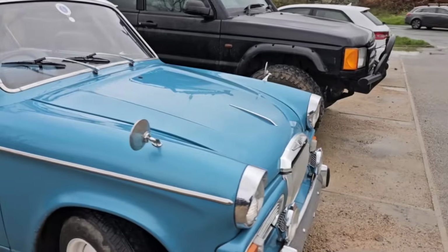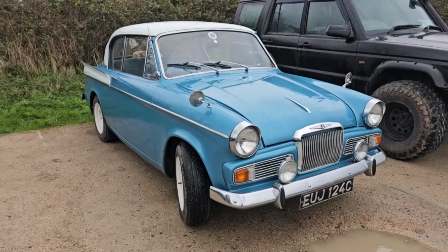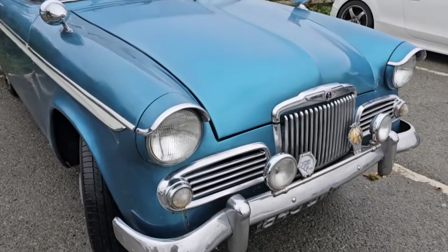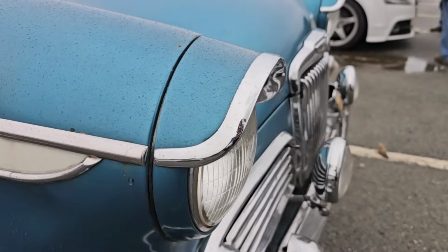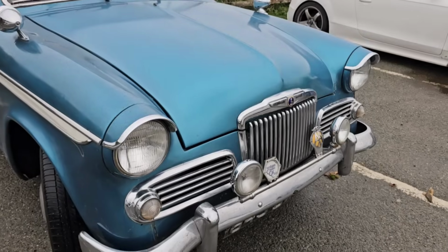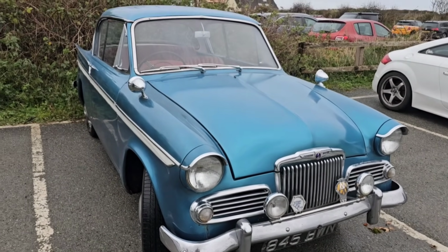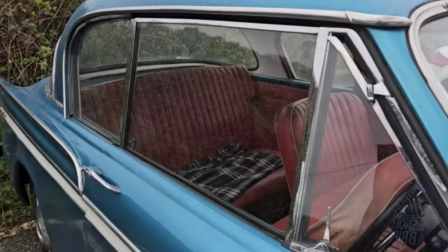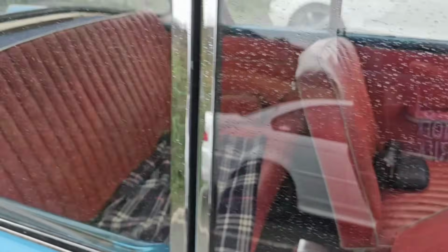So this is the front end of a Series 4 or 5. I think this one's a 5 because it's got the 1725cc engine. And this is the front of a Series 3A. So quite different. We've got these very hooded headlamps going on, but still the classic Sunbeam miniaturized grille. So that is a lovely car. Was a daily driver for a time. Apparently he's into sort of semi-retirement now as it gets a bit older, needing a little bit of bodywork in places. But yeah, really, really nice.